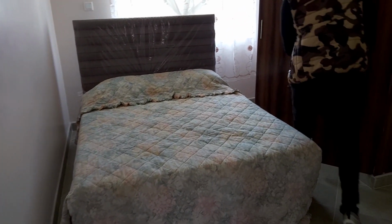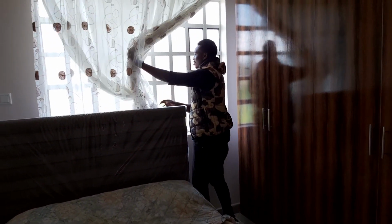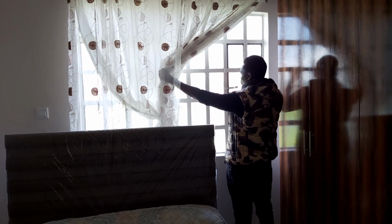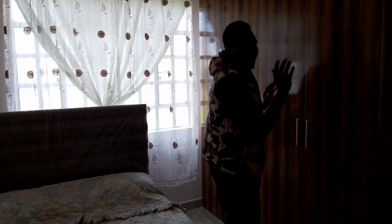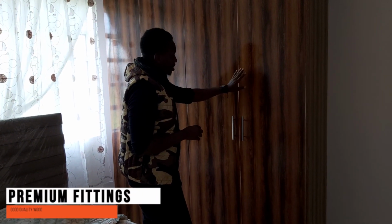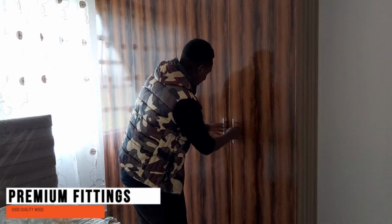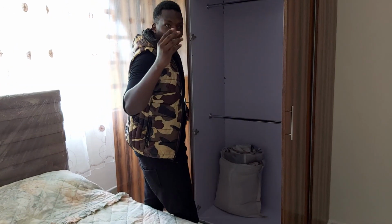That a king size? Ah, this is a 4x6, not a king size. Here you have a window which is overlooking outside the hills of Lake Nakuru National Park. I must say, these wardrobes, I've never seen this kind of wood. But it's really nice. Even the inside matches the color of the walls.